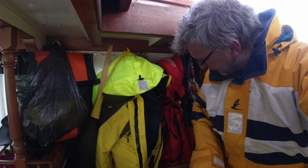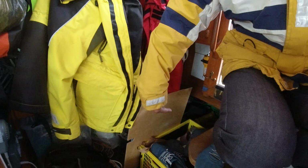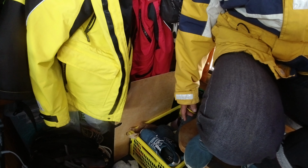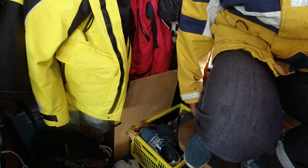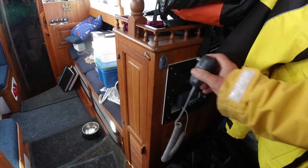Here, all the clothes have been, and in here we have a bed, but the storage has a lot of stuff there instead. Have the radio, and we have an AIS. Yes, but it's not installed. But we have 2 days left, or we're going to do it on the way.